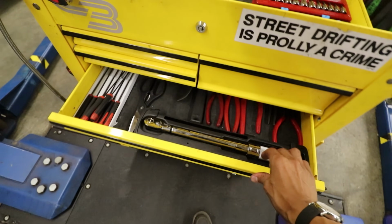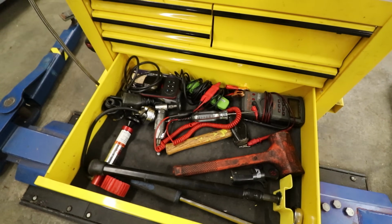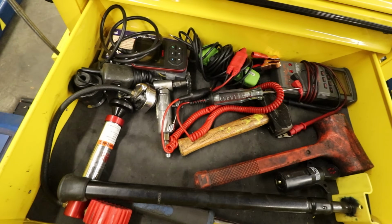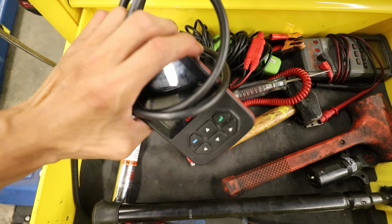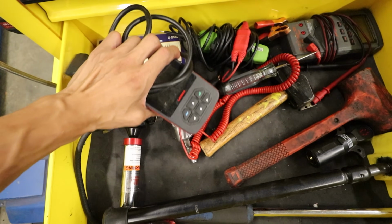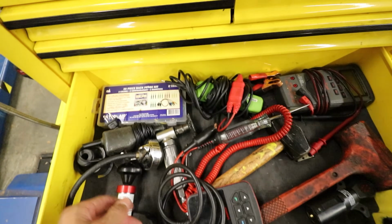That's about it for that drawer. Coming down to the bottom drawer, this is stuff I don't use as much, or it's just kind of big. I got a basic OBD2 scanner to just pull codes. If I get a check engine light, I just want to see what the code is really quick.